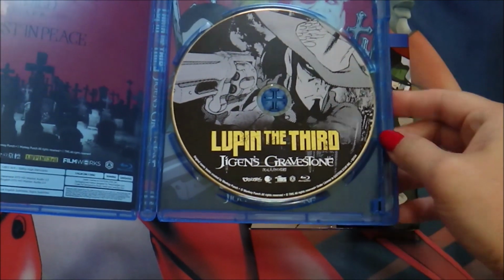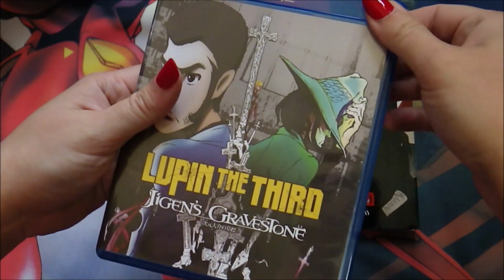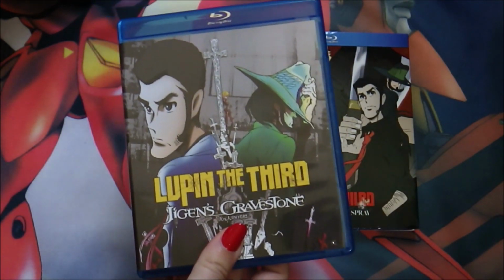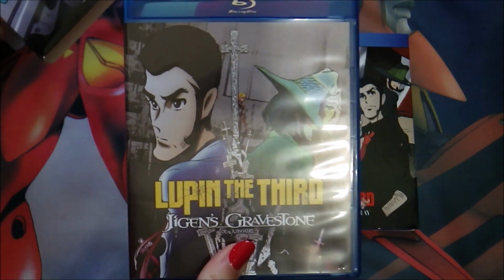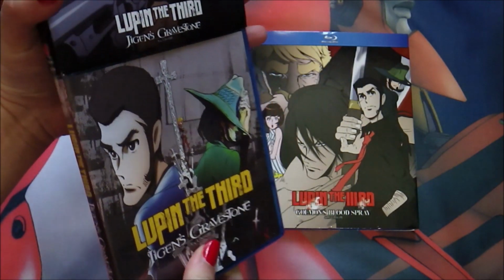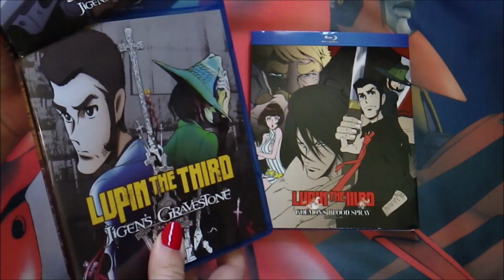By the way, this costume that Jigen is wearing in this, in his initial designs in the original manga, he was wearing this. It wasn't until later chapters that he got a more streamlined design. He actually used to wear this big hat with this alligator pattern in it.